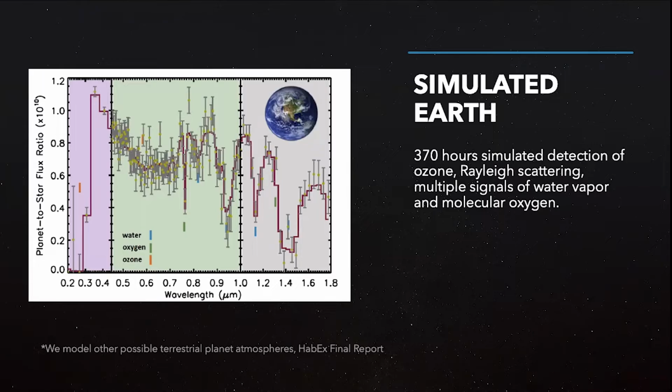I mean, this is an Earth twin by design, and I made a little note here. The team modeled many other possible terrestrial planet atmospheres. We're just showing you Earth because today's lecture is about Earth as an exoplanet. But if we had this, it would be more exciting than anything possible in this field. We'd have oxygen and water and ozone. We haven't quite picked out anything else, carbon dioxide or methane, but I'm just curious if anyone here would be thinking, wow, we found life elsewhere.